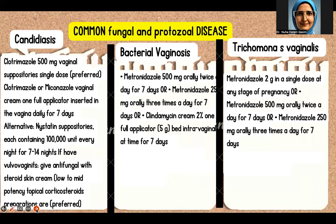Regarding the common fungal and antiprotozoal diseases, as we mentioned previously regarding candidiasis, we can give clotrimazole 500 milligram vaginal suppositories single dose, or miconazole vaginal cream for 7 days, or nystatin suppositories if it is Candida albicans. And of course, we can also give steroid skin cream to reduce the itching. For bacterial vaginosis, we can give clindamycin vaginal cream, which is available in all primary healthcare. For Trichomonas vaginalis, we can give Flagyl 500 milligram BID for 7 days.